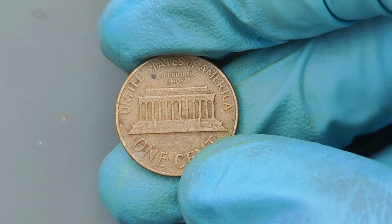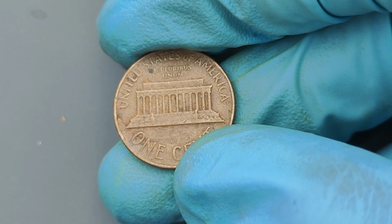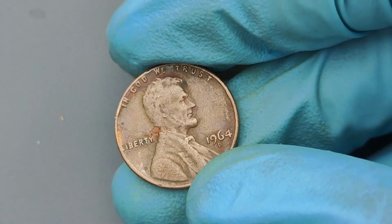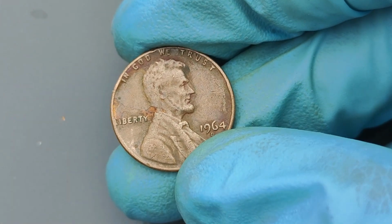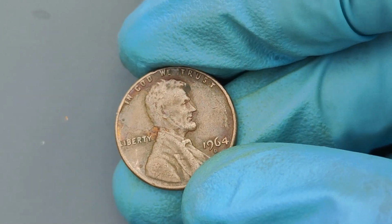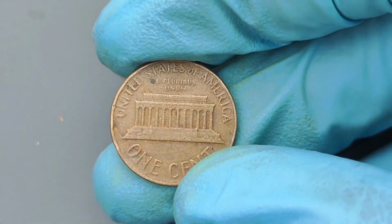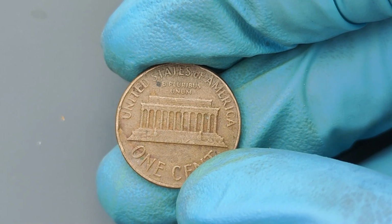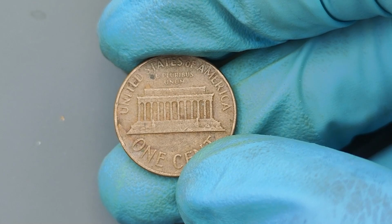at auction. Now, you might be wondering, okay, but how do I know if my 1964 D penny is worth life-changing money? Great question. The key is in the details. Look for doubling in the lettering, mint marks that appear off-centered, or a higher than usual relief. These tiny mistakes are what turn an ordinary penny into a jackpot, and here's where it gets even more exciting.